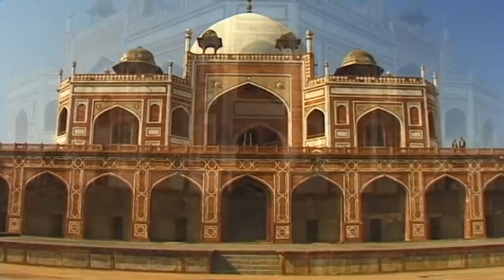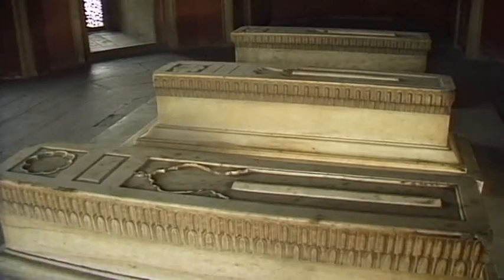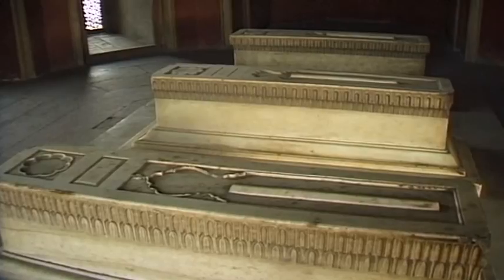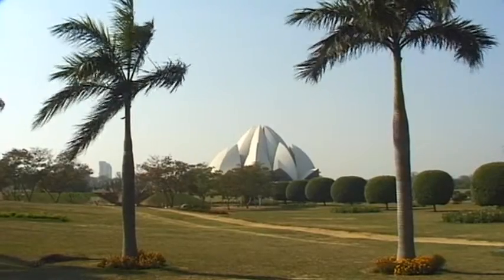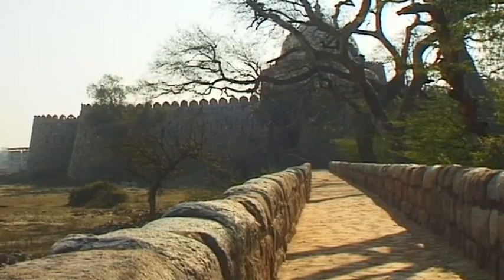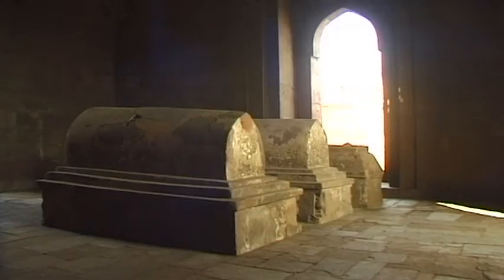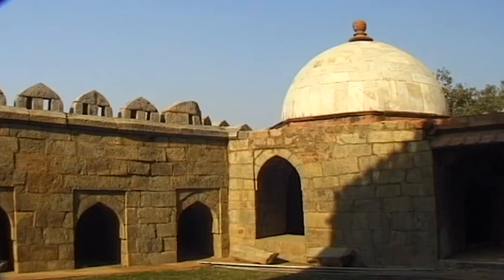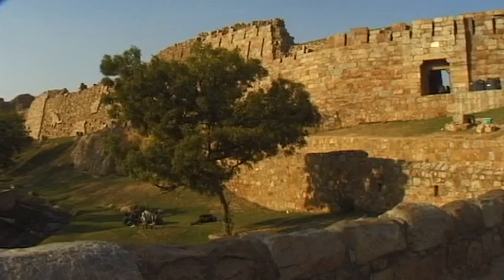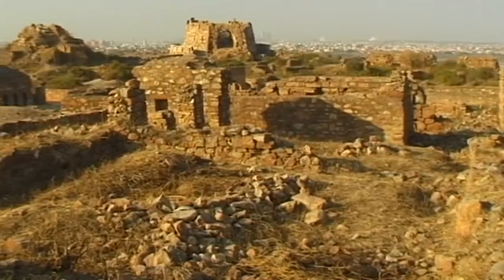Humayun's tomb made its mark in history as an architectural model for a more famous building, the legendary Taj Mahal. The Baha'i temple was built quite recently. Of more modest dimensions is the Ghiyas-ud-Din Tuluk Mausoleum that dates back to the 14th century. It commemorates the founder of the city of Tulukabad, of which only a fortress remains, and that is often referred to as the Third Delhi.